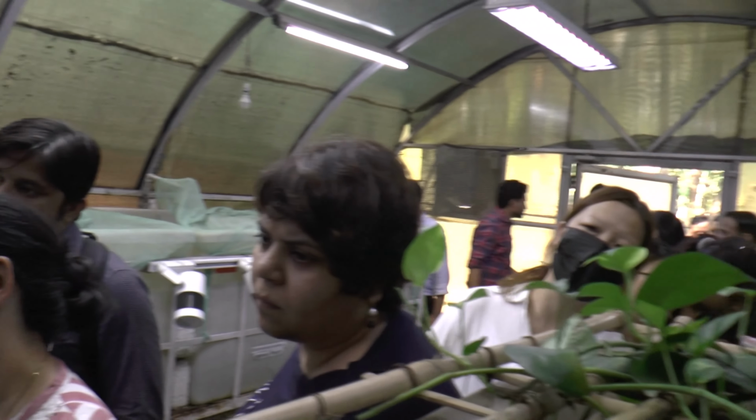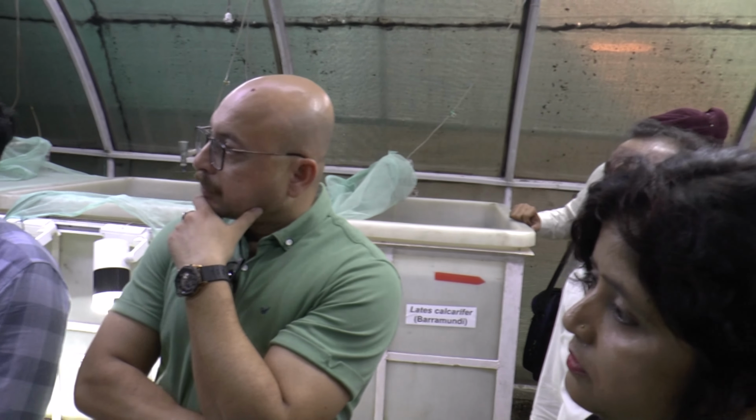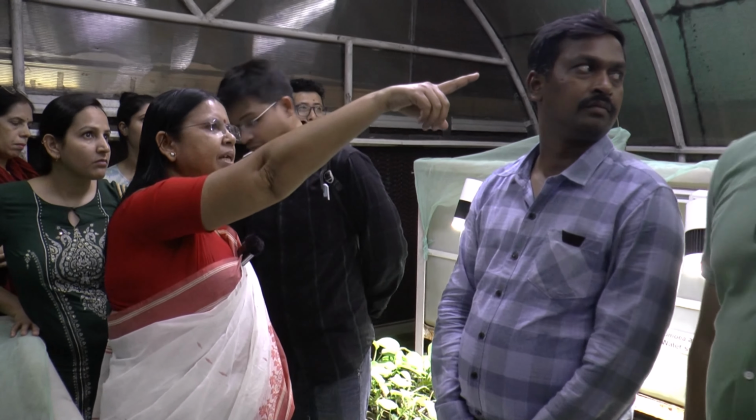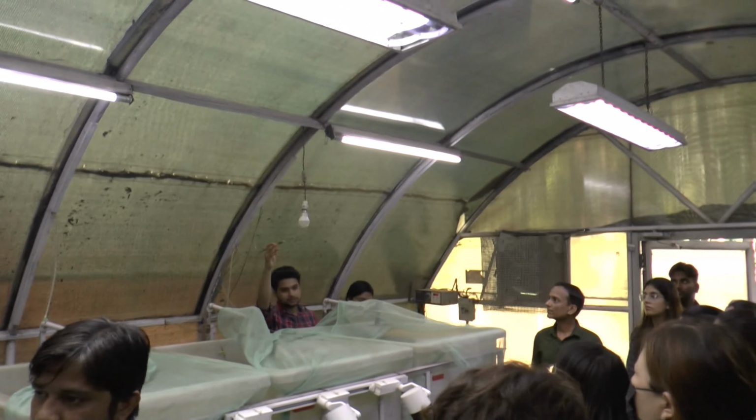So we can maintain the desirable temperature inside the house, because most of the fishes we are growing here are warm water fishes. Their optimum temperature is around 28 to 30 or 31 degrees centigrade, so we can maintain that here. Actually, there is one sensor, you can see there. It is recording the temperature, and there is one temperature display.